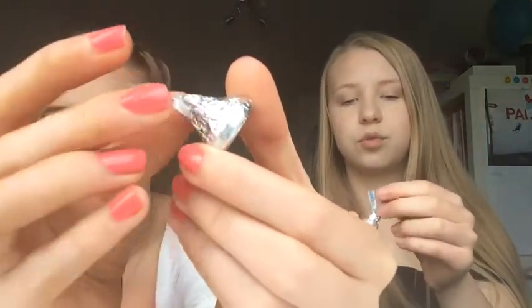They got like a little Kisses tag on top. I don't know if you can see. Cool packaging. So you pull the tab and then it unwraps. Oh, it unwraps really neatly as well. I think that's really satisfying packaging. So I like the packaging. I'll rate that well.